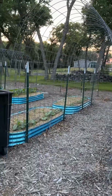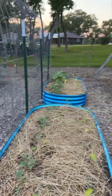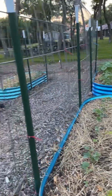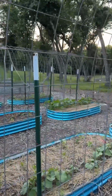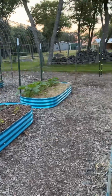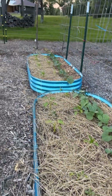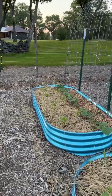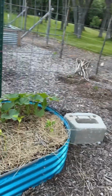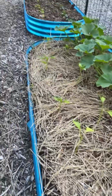More beds over here for cucumbers and squash. And then these are bell pepper that's going here. More squash, different type of squash and pepper going on the side. Sweet pepper going on the side here. More squash and pepper. Sweet pepper going.